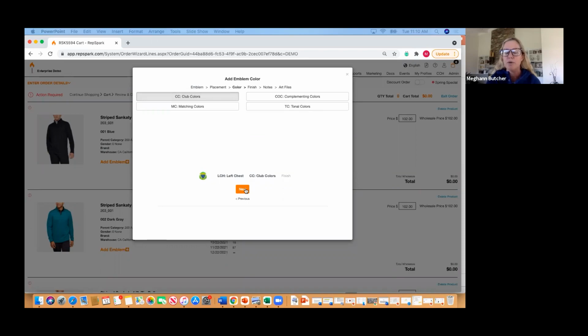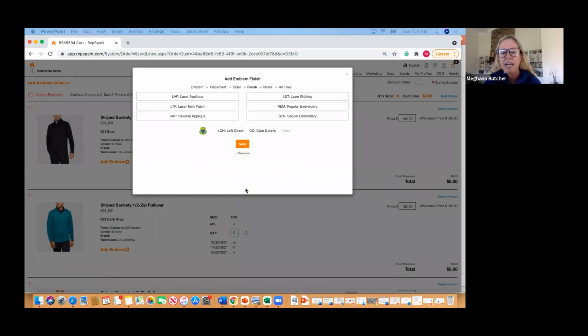Now, this could be for an order that you are placing for your club specifically, a big stock order. This could also be a special order for a specific member. So however you're working through that stock order and special order, it's kind of the same workflow here. And then if the brand that you're working with does different upcharges or minimums, etc., with the finish type, you would choose that. Again, I would only think about 50% of our manufacturers actually have that piece.